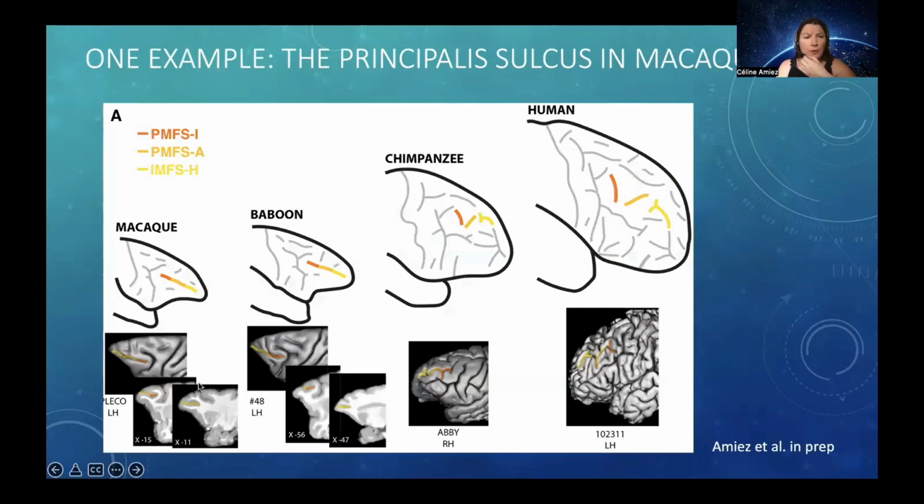So first, what we observed is that in macaque and in baboon, in fact, there are changes in the principalis sulcus. You can see anatomical differences. For example, here in this macaque, you see there is a difference between these two sulci, so this corresponds to this difference here. You can see a little change in the sulcus here, and same thing for this. Here you can see there is some different shape within the principalis sulcus, and it's true in baboon. And you can see here in chimpanzee, again, these three sulci, and in human.